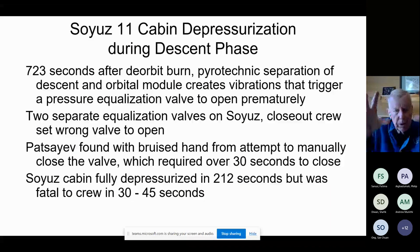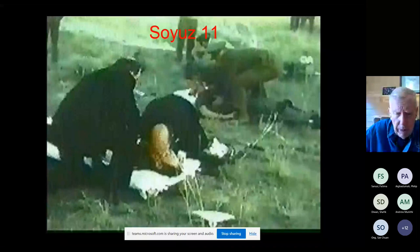And so they're trying to shut the isolation valve, but it was a stem valve like you have in a garden hose. And it took too many turns, and they finally all passed out and succumbed to hypoxia and then eventually ebullism. We did an analysis of this mishap as well, including the autopsy analysis. Here you can see the crew recovery forces trying to revive the unfortunate Soyuz 11 crew. We learned a lot from that unfortunate thing.